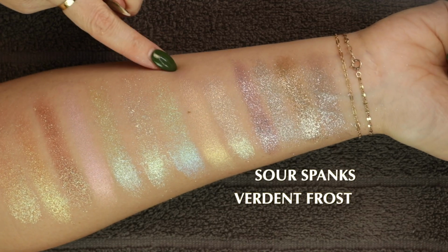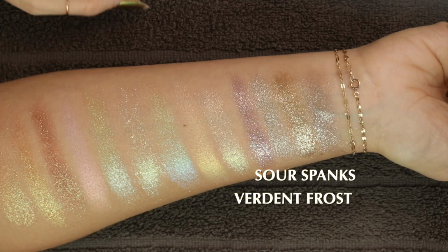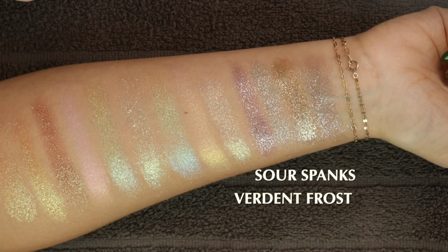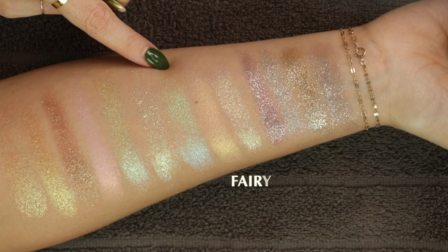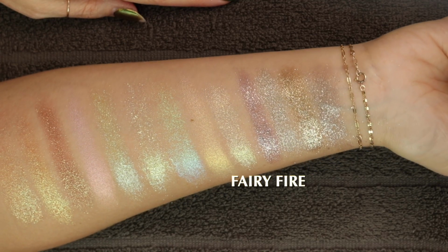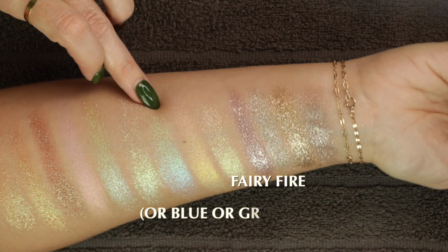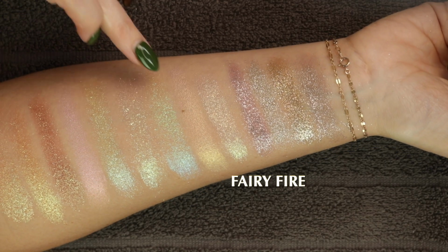Now, Verdent Frost is one of the Velvet Multichromes, and if you do not have a Velvet Multichrome yet, you need to get one. They are the most beautiful, soft yet shifty, understated, but in the best way possible shades. There's another one here on my arm that I'll show you in just a second. Then we have Fairy Fire. Listen, Fairy Fire is one of those shades that no matter what I place it in with, technically next to all these I probably need to put it in the purples, but then I put it in with the purples and I'm like, okay, this doesn't belong here.